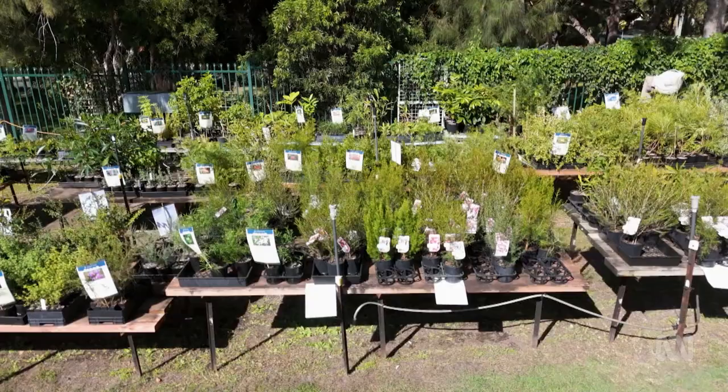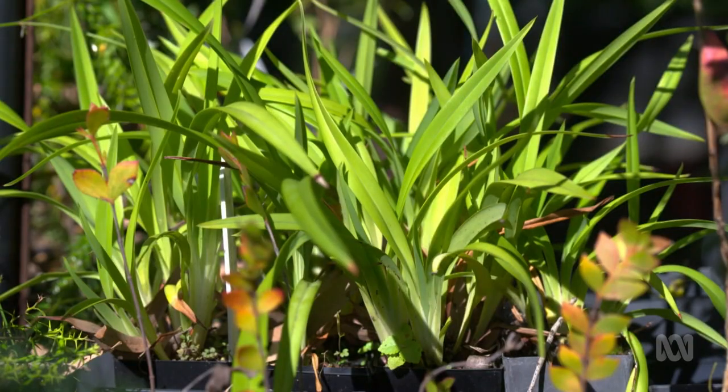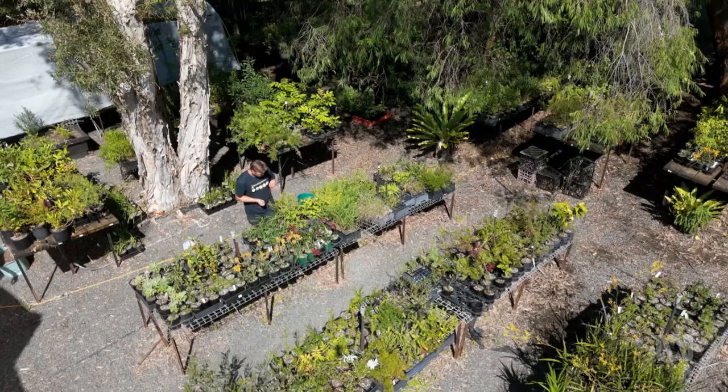Yeah. So how many plants are you holding at any one time? There must be a fair bit of stock here. There's a lot of stock. I mean, we do tend to grow a lot more than what we can hold. So focusing a lot on those local species. Yeah. Trying to get them to plant it back in the community here. Yeah, and trying to support biodiversity and wildlife.